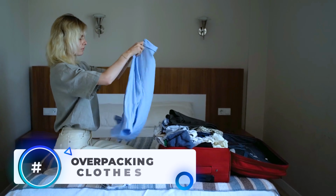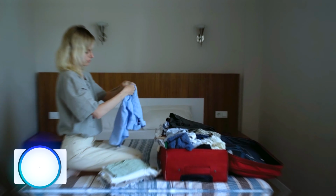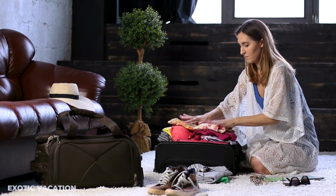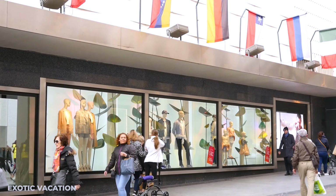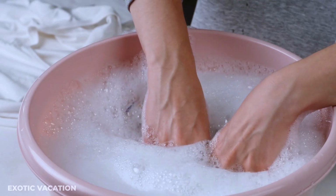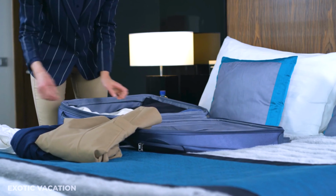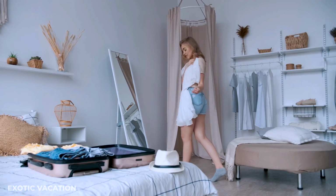Mistake number 2. Overpacking clothes. It's easy to pack for every eventuality, but more clothes mean more weight to carry around. Besides, Europe offers plenty of laundromats, or you can wash essentials in your hotel room. Try to pack versatile pieces that can be mixed and matched.